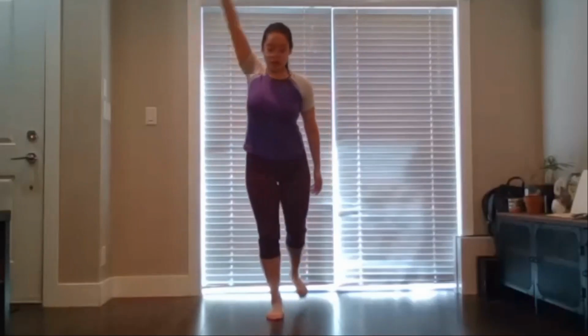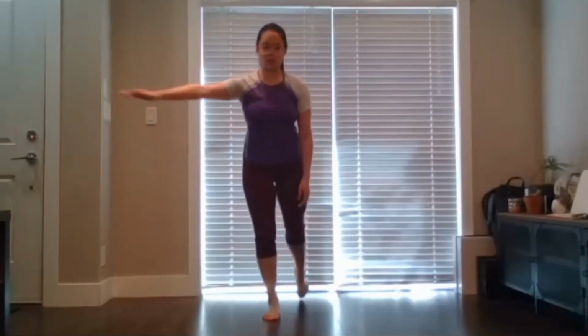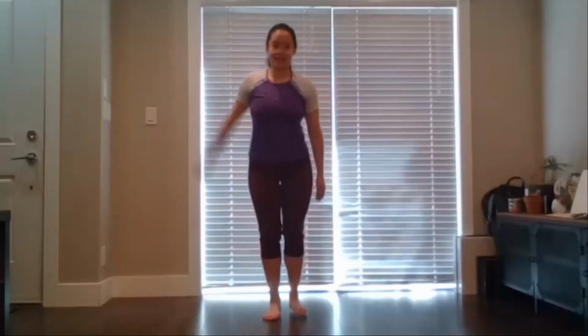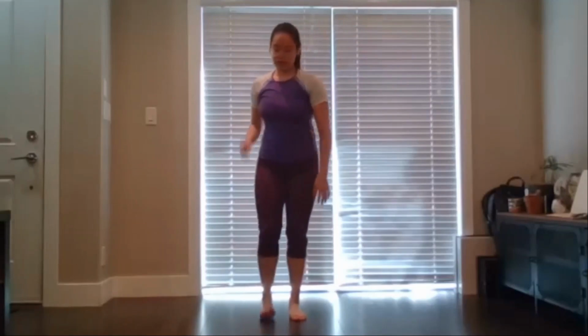Now, if your shoulders are bothering you, you don't need to circle your arms quite as big. You can circle them just a little bit like so. It doesn't have to go too far up if you don't want to. Whatever works for you, as long as you keep the opposite arm to leg moving. Let's do 4 more. 3, 2, last one, and rest.